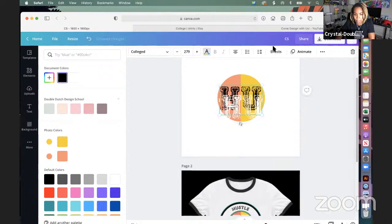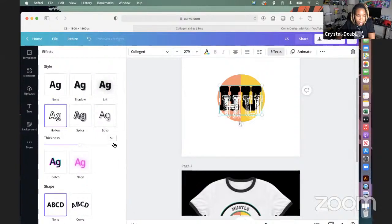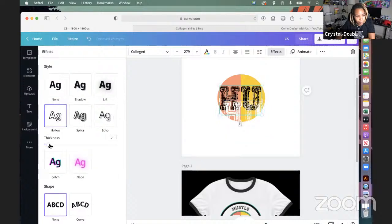For the black one, I'm going to add an effect. I'm going to add the hollow effect. And you see, it kind of gave it, filled in the lines even more than what it was before. But I really just want that background to come through the white just a little bit. So I kind of like that. It gives me this old feel. Like I said, the 90s.